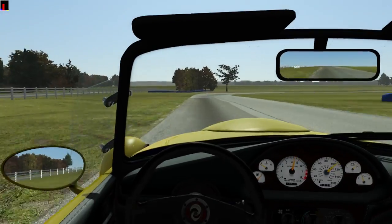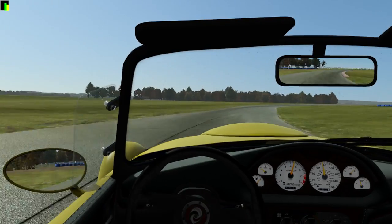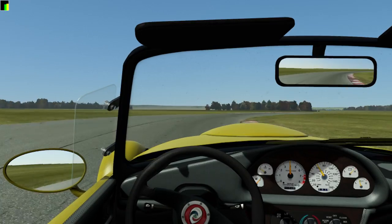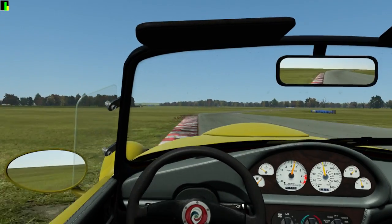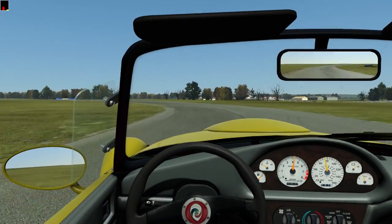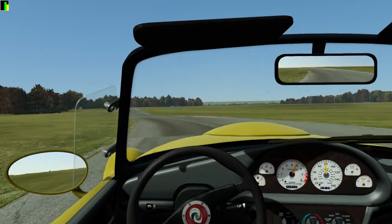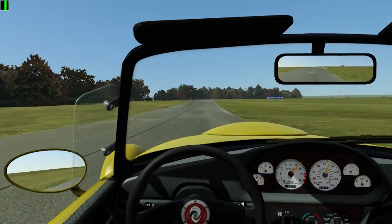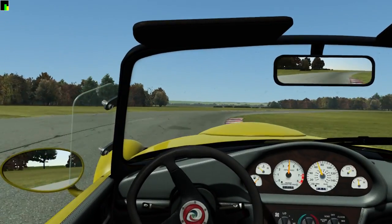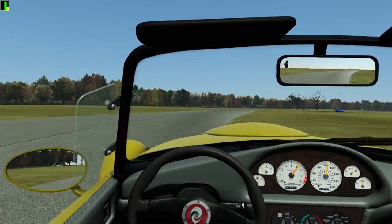Very strange addition to rFactor 2, but it is nice to have a road-going street car on street tires finally available, which is, well, I think, honestly, knowing how this car drives already, having done a bunch of laps around here at Putnam Park last night, just for the fun of it, I really think this is a car that is pretty much a shot across the bow for Kunos and Assetto Corsa. I think this is ISI saying, hey, look at what we can do.